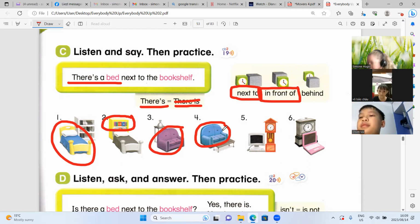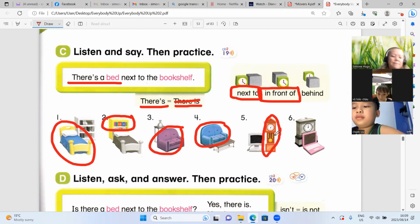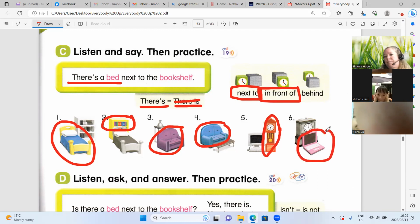Six. Okay. There's a clock next to the computer. Very good. There's a computer in front of the clock. Very good. Well done.